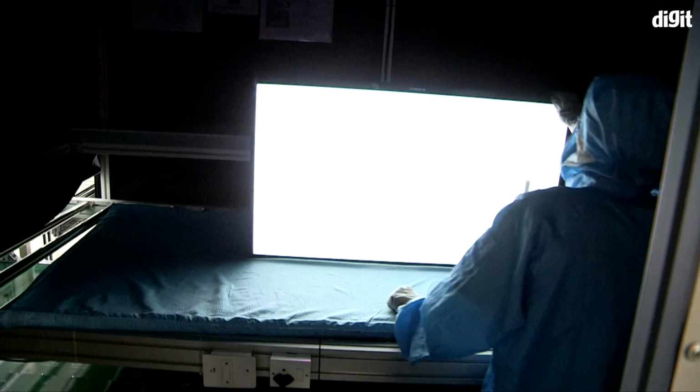So this is where he's checking everything. He will check the lighting, he will check if there's any dot, any roots, dust, or any sort of substance, in all types of lighting: red, green, blue, white, black. He'll check it everywhere, and then only it will be passed.